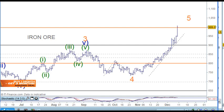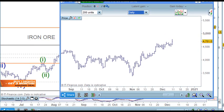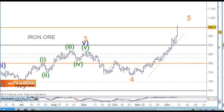We're also seeing crude oil up around 2% here. So this is really going to push BHP to the upside, and RIO of course, and copper is also edging higher at nearly 1.7%. So we're seeing that strength come in from the resources.